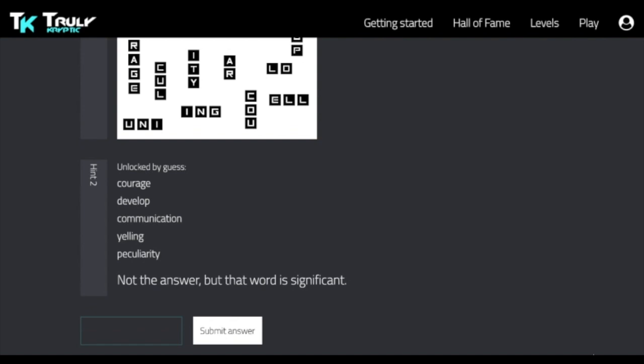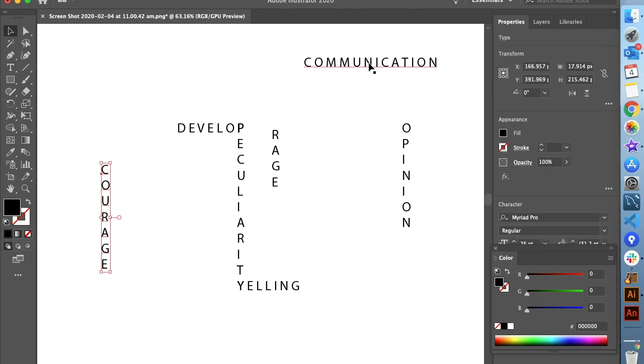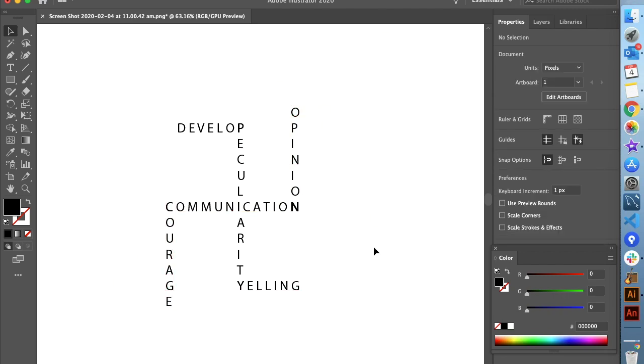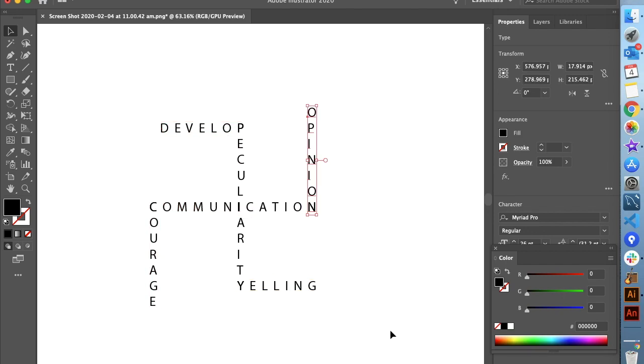In figuring out which words to enter, I also realized that like a crossword, some of the words shared single letters. This helped me understand that perhaps I had to form a sort of crossword with the words. What I ended up with was this.